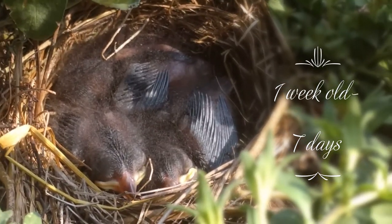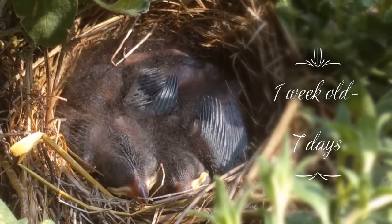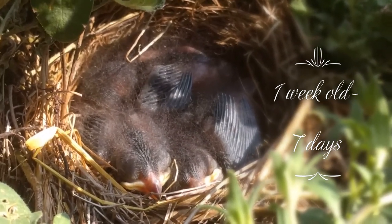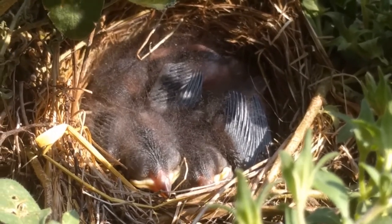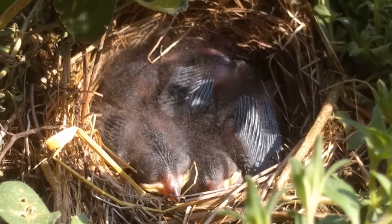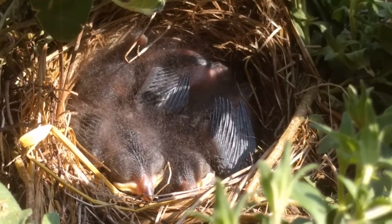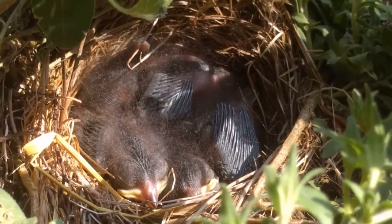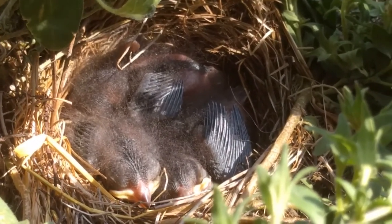Oh, here's the little baby birdies. They're 1 week old now. And you can see that they have feathers on their wings now. Two of them are sleeping with their beaks towards us. See their little pink beak and their little yellow mouth. And you can still hear the Junco mom and dad out there chirping away. They're getting really big for their nest.